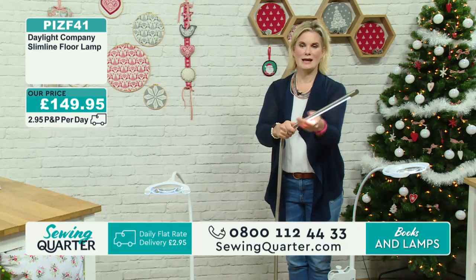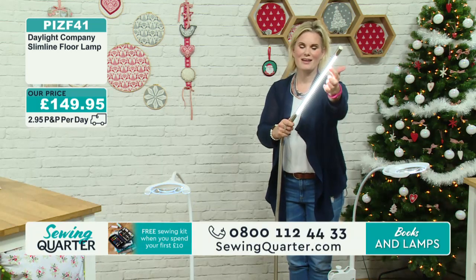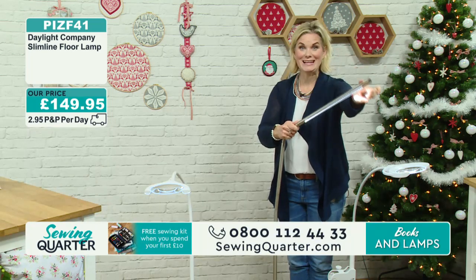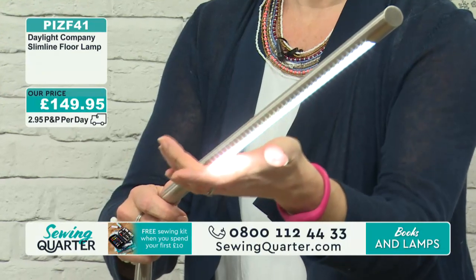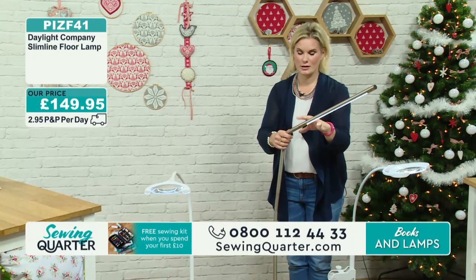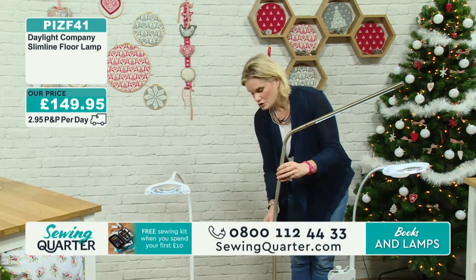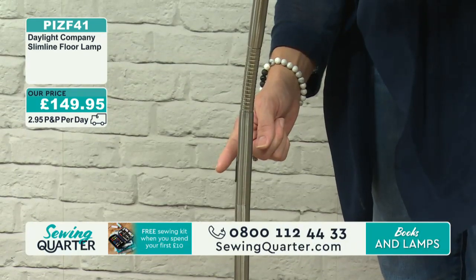Under here, we tried to count. I mean, this has been on for a while. I think we counted nearly 100 bulbs in there. It's just crazy. But they're LED, super light, but also one of your most environmentally friendly bulbs that you can get as well. So £149.95. It's a thing of beauty to have in your home. Touch on and off under there. The boys love it because they all think it looks like a lightsaber.